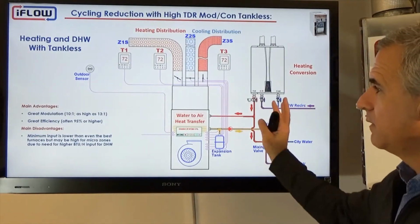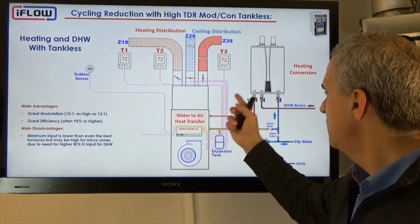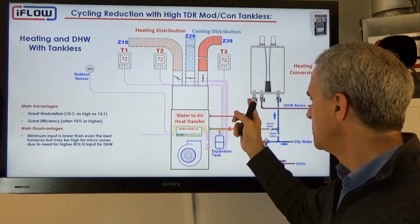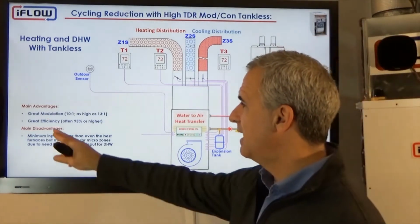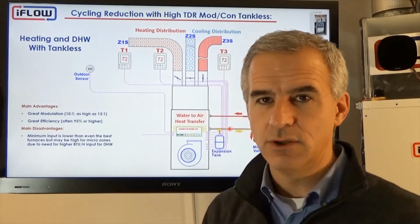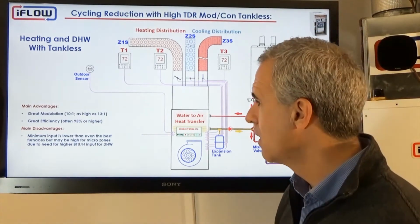In this case, let's combine with a tankless water heater. We've got the tankless water heater doing the heating and the domestic water. We've got its normal domestic water application, and then we're just tying in with a unit and a pump to bring the heat into our hydronic coil on a call for heat. So the advantages, well, we've got great modulation. 10-to-1 is usually the minimum. It could be as high as 13-to-1. And we have great efficiency. Usually on the condensing tankless we are 94, 95% and up to 98, sometimes 99%.